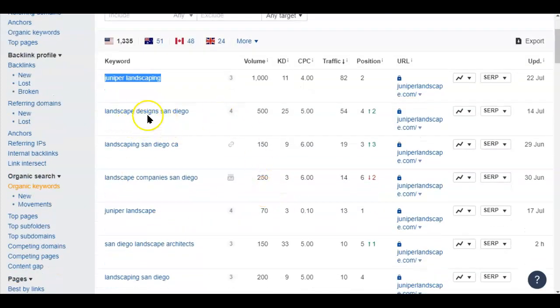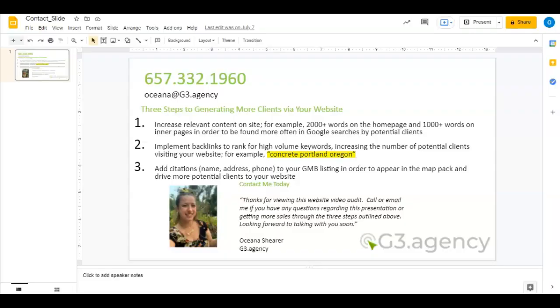that. But look at this, Landscape Designs San Diego. It's got a keyword difficulty of 25, so that one's going to be a little bit out of range for now. But that's something that you would build up to. You dominate those smaller keyword difficulties, and then you can work up to getting those bigger ones, right? And then it starts really ramping up. So that's really exciting. We can play the copycat method basically and come in here and figure out what kind of keywords they're getting that you want to get to, and make sure to include those in your content on your home page and on your back pages to make sure you're showing up. So that is that.